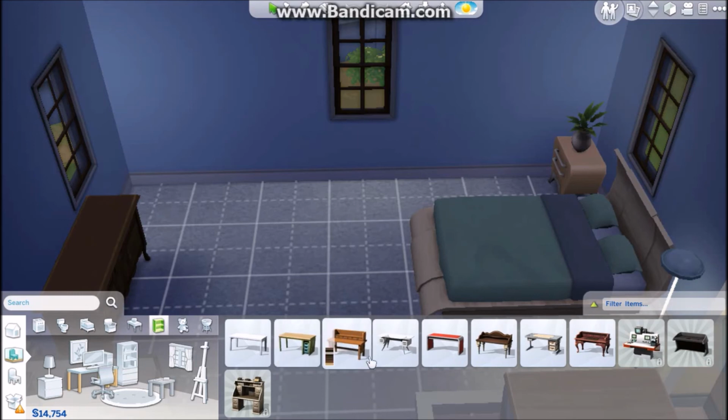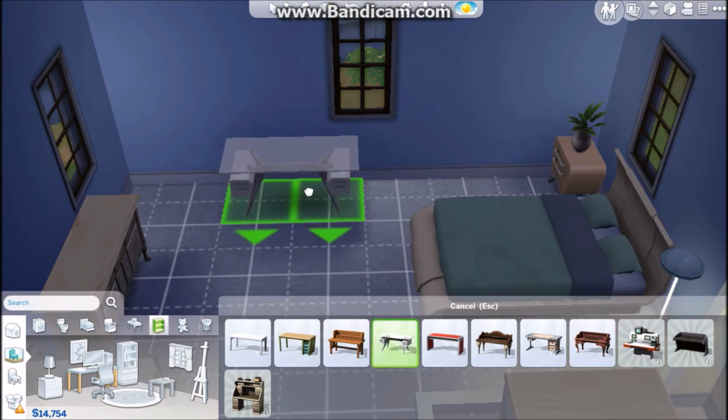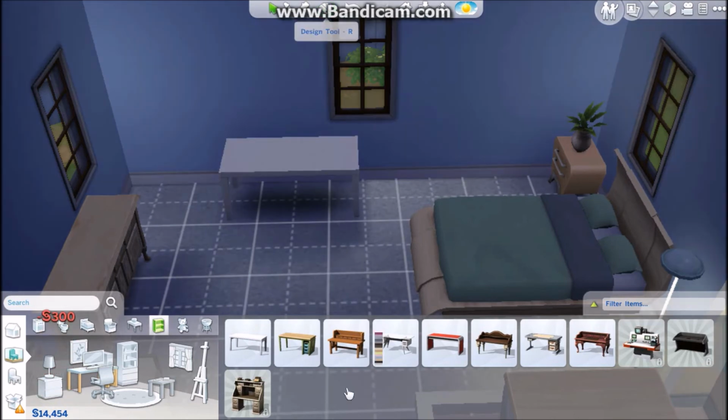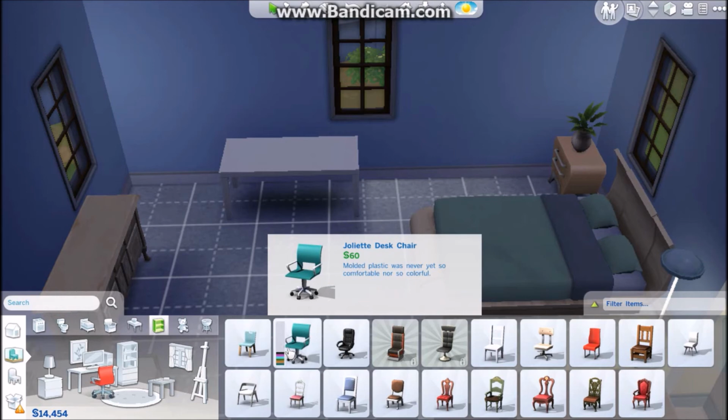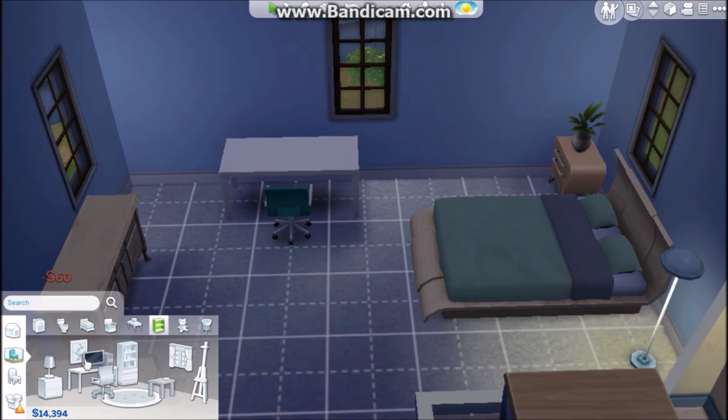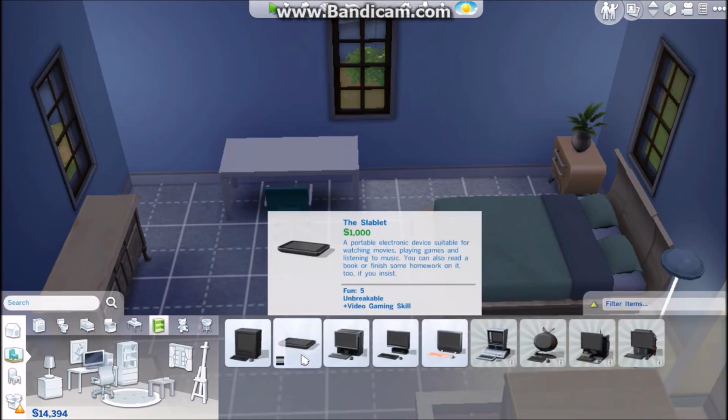Desk. Whoa, some desk. I want a brown one, like a light brownish one to suit the bed. But at the same time, that's not light brown. Wait, let me, I can change that. Ta-da! Oh yeah, I forgot I could do that and just get any. That's too much. And get a chair. And then a computer. A tablet. How's that 1,000? Tablets are like 300, 500, 200, not 1,000.